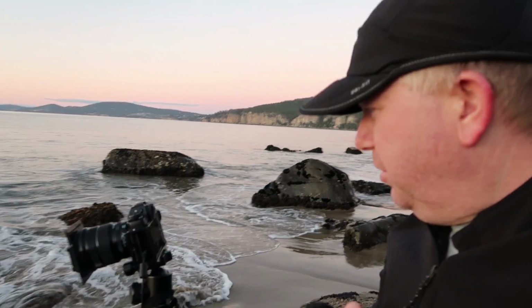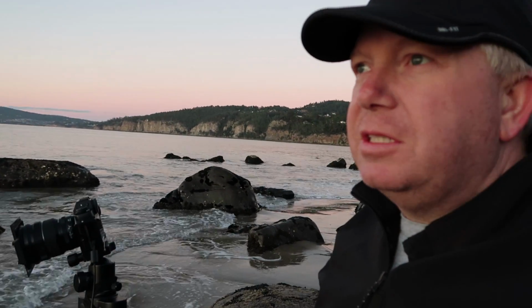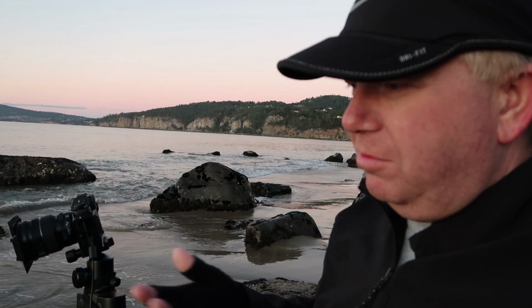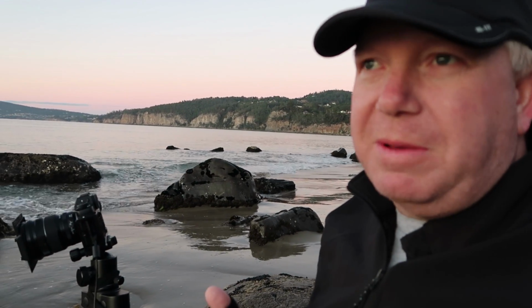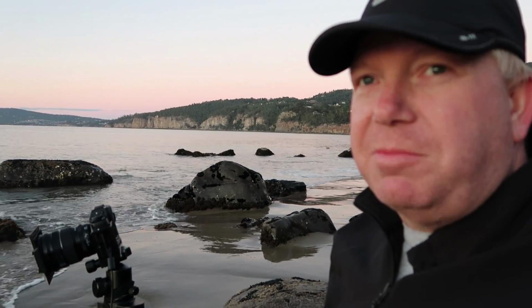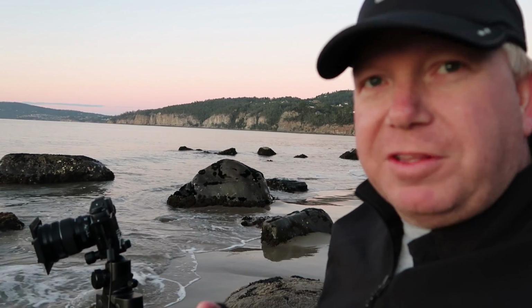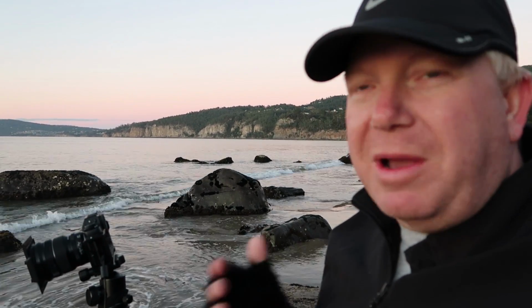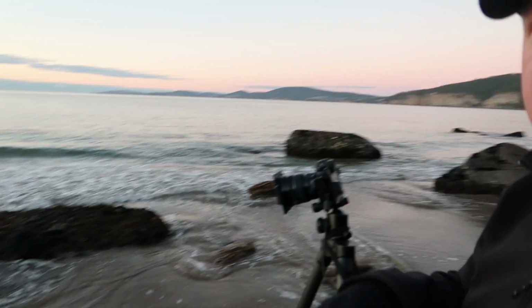Right, so 2 minutes seems to work. So I'm going to give it another shot, just do that a few times whilst I'm waiting for the sun to come up, and that'll just give me the best chance of capturing some nice water movement, and then I can sort of just pick the best one. I may change the composition slightly, but I think this is pretty much my spot for this morning. And we'll just see how the waves crash. As long as the waves keep crashing in around these rocks here, I think I'll be okay.